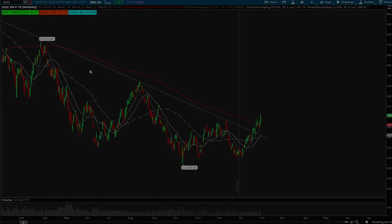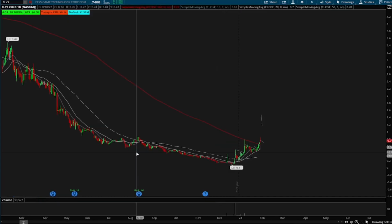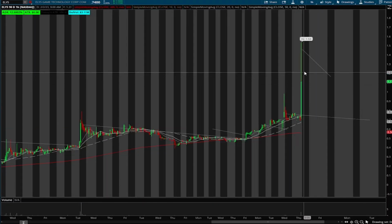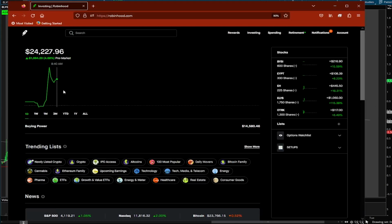Okay, so I just got back from the gym and I had an urge to check the stock market pretty early pre-market today, which I usually don't do, but I am so glad I did. Look at this, out of nowhere, ELYS is up 50% pre-market. It went all the way up to 1.53. Of course, you know me, I tried to sell the top as usual and got very close, but taking a look at the Robinhood, we were up $1,500 pre-market. Our position in ELYS is up 115%.